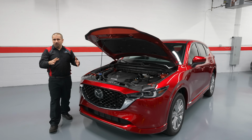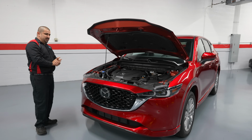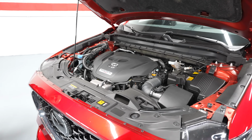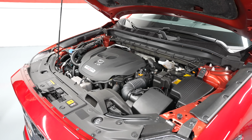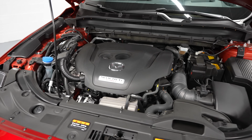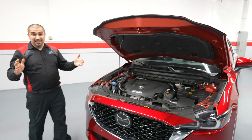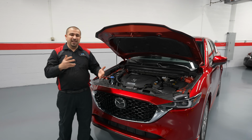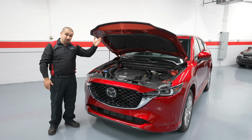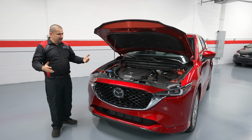Let's start with a brief review of the technical aspects under the hood. This is the 2.5-liter four-cylinder Skyactiv G Turbo. Possibly one of the best things about the CX-5, and for that matter, many Mazda models, is the fact that you have a choice of a turbo engine or a non-turbo engine. This is kind of a big deal. There's no other company that I can think of that gives you the option of the same car, same engine, turbo or non-turbo.